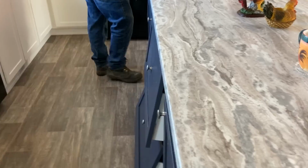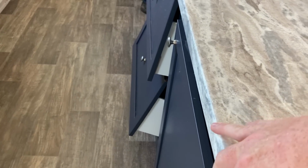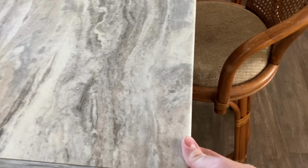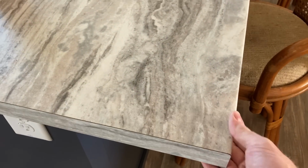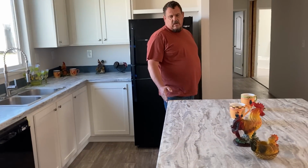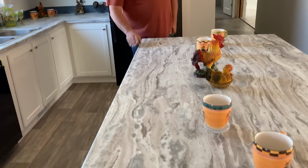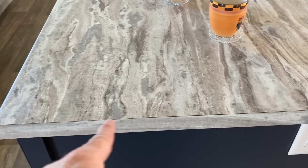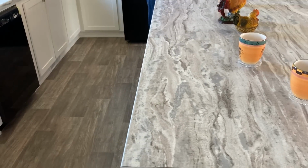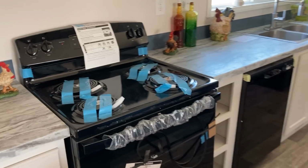This is interesting. The island has kind of a rolled edge on both sides, but it's still particle board underneath it. I think that's a lot better though than the other because they put a thin piece on the front. And there's a gap here where water can get in, like at the end there. So the rolled edge is a little bit better, I would think.